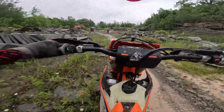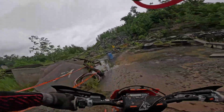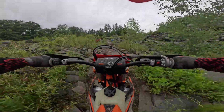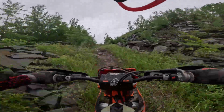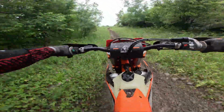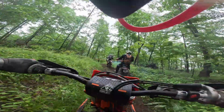Then you come out over here onto this slab. It's slick as all hell. It's like a slab of concrete or shale or something. I don't even know what that was back there, but this was a fun section. Nice little kicker back there. Yeah, that one, the name of the game was third gear, lug it out, stay consistent, just keep climbing up out of it.